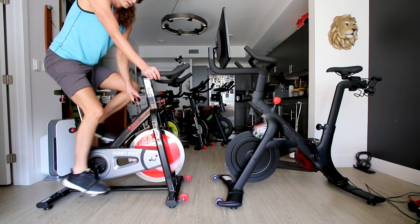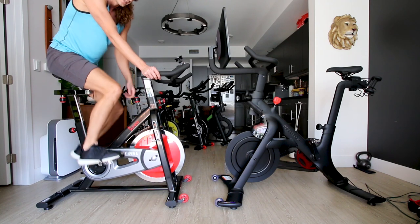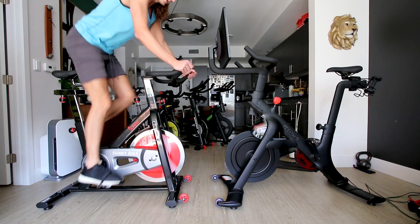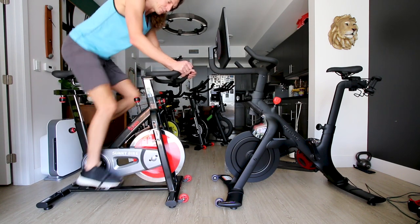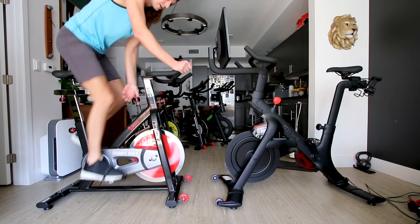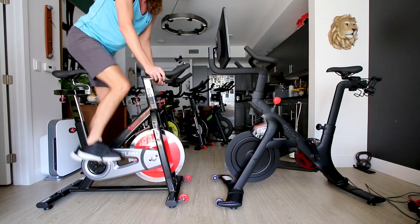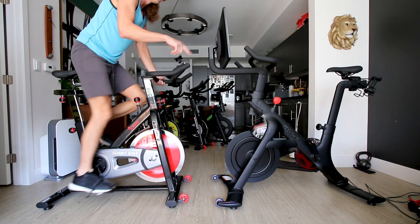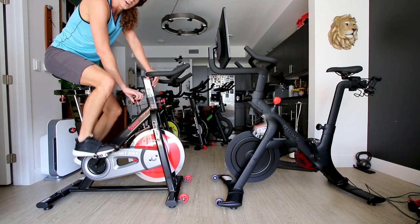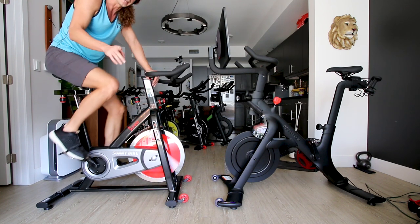Basically, four turns and you're at maximum resistance on any of these other bikes back here. Right now I'd say this is probably a Peloton resistance of like 60. But one of the great things about the Sunny bike here with the physical resistance pad is this bike has a higher max resistance than the Peloton bike. So if you're a really powerful person or really strong, or you have a lot of weight to throw around, this Sunny bike will be able to handle it.